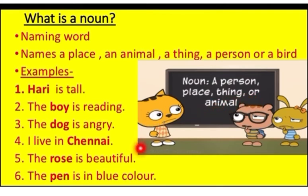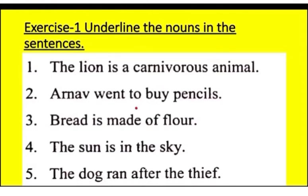Okay, children, let's do some more exercises now. In this exercise 1, underline the nouns in the sentences which are in your textbook. First sentence, the lion is a carnivorous animal. In this, children, lion is a noun and also animal is a noun.